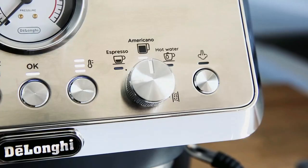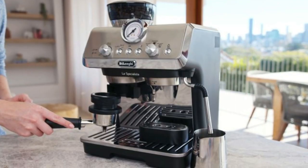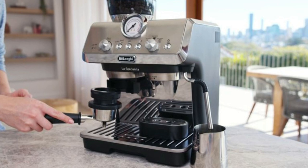This coffee maker comes with 8 precise settings to ensure your espresso or cappuccino is brewed the way you like it. With its 56 fluid ounce capacity, you can make up to 4-8 cups of coffee in one go.